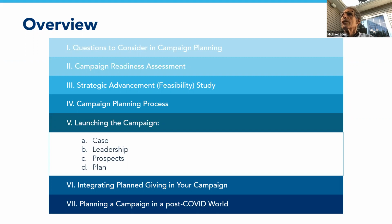The fancier the name, the more they charge you. So that's why I call it the strategic advancement study rather than the feasibility study. If you call it the feasibility study, you can't charge as much. That's a joke, folks. It's hard to tell jokes on Zoom, but that was a joke.